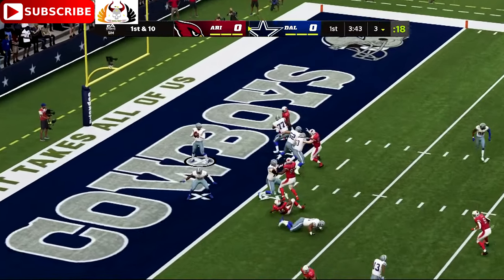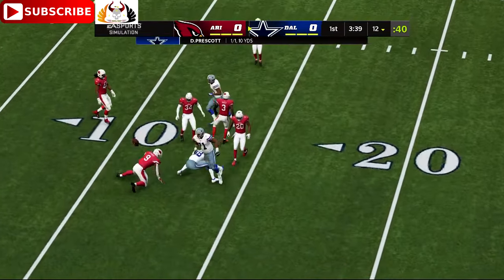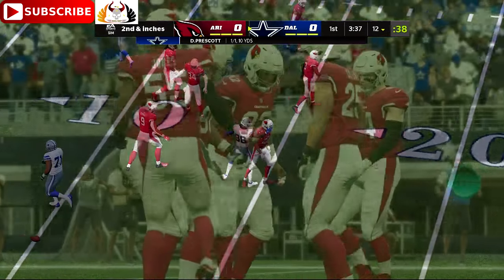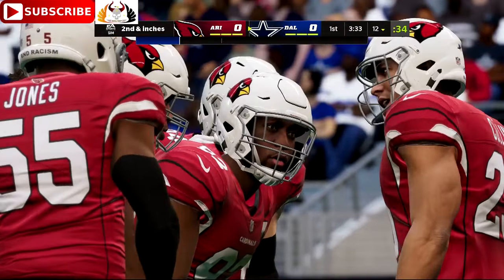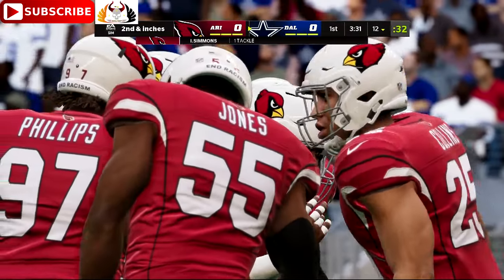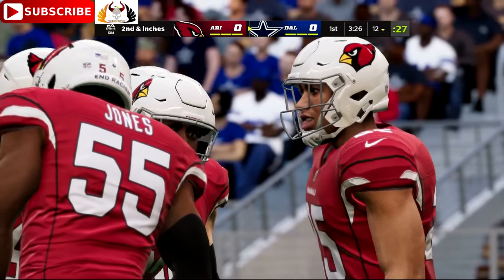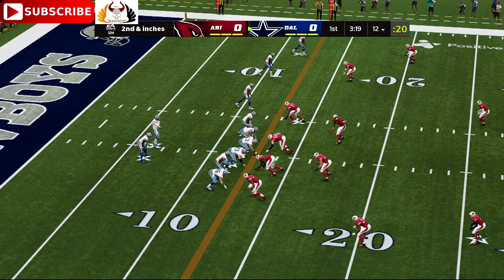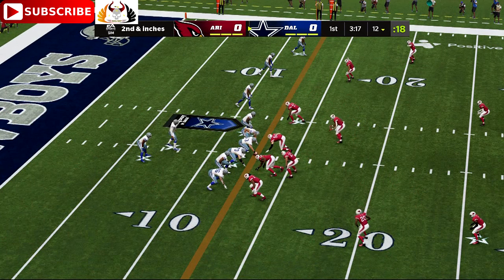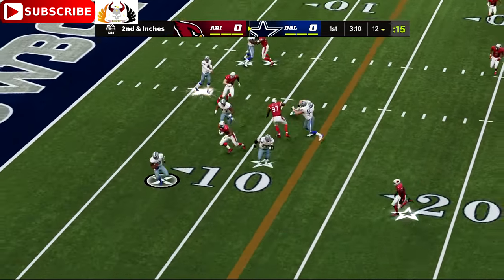On first and 10, Prescott. Open man, right side, it's Lamb. And that's good for a pickup of 10 yards. And that'll bring up a second and just about a few inches here. That was a nicely run slant route, and what the receiver's trying to do is make the defender think he's going upfield for a deeper route and then breaks it off, usually after about 3 to 4 steps, and cuts towards the middle of the field. And now what he's trying to do is use his body to keep the defender away from the football and give the quarterback a really nice target.